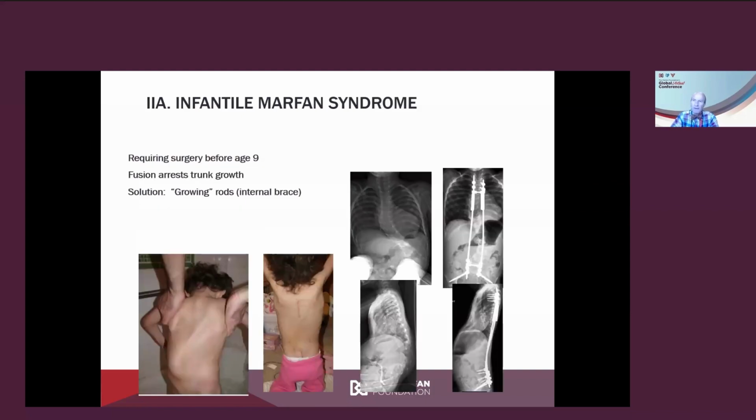A special kind of Marfan syndrome is the infantile patient, those patients who have severe curves before the age of 3. They often end up needing surgery before the age of 9. And surgery tends to arrest trunk growth. A traditional spine fusion stops the growth of your trunk. So we like to try to maximize the growth of the spine for body health and respiratory health.